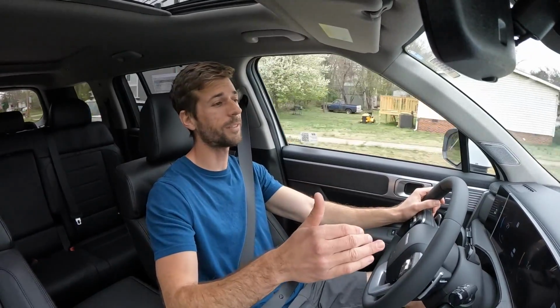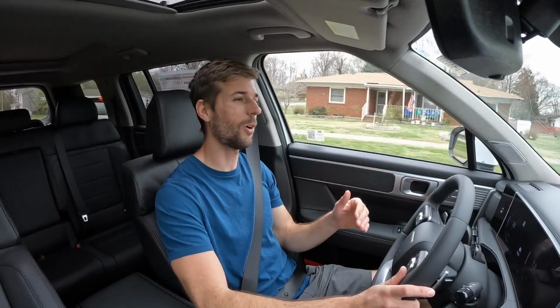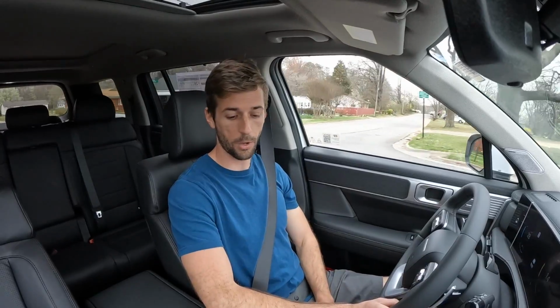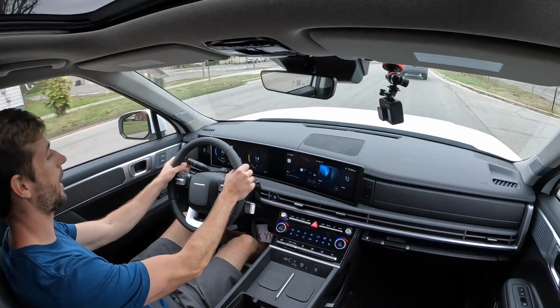And you can also go one step higher. This is the Limited trim level. The Calligraphy is the top trim level. So that is one step above this model here. But I don't have any complaints with how this rides and drives so far.